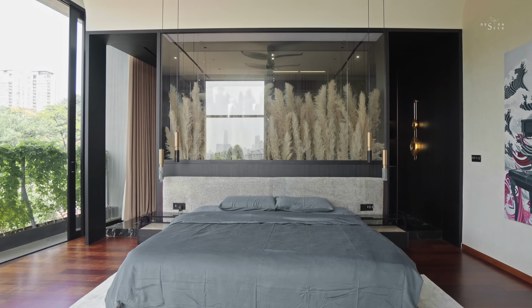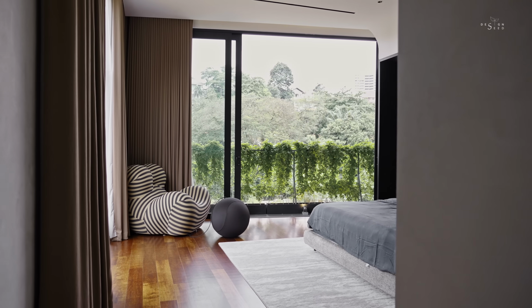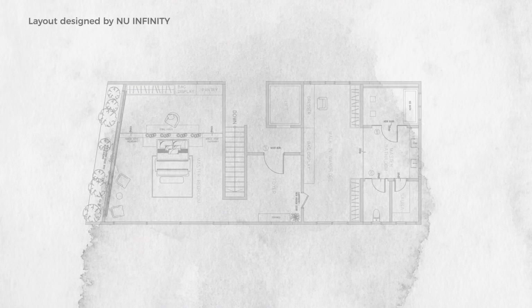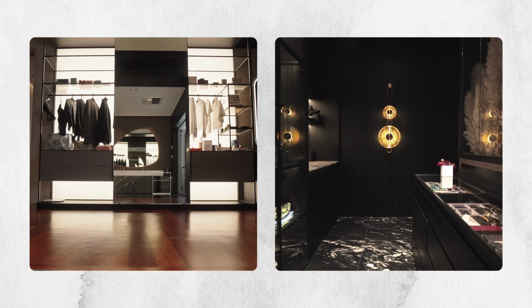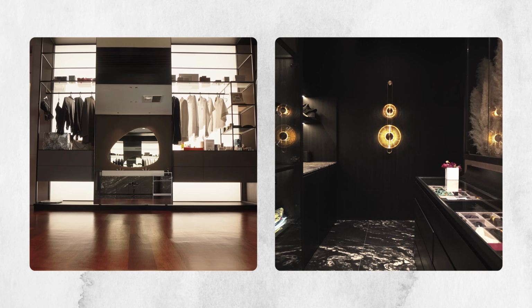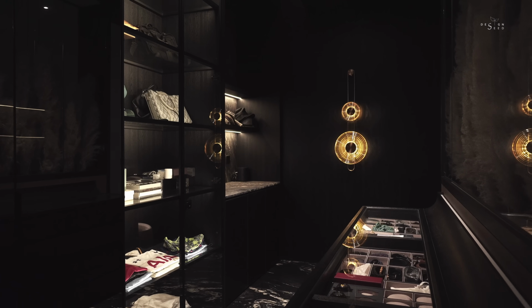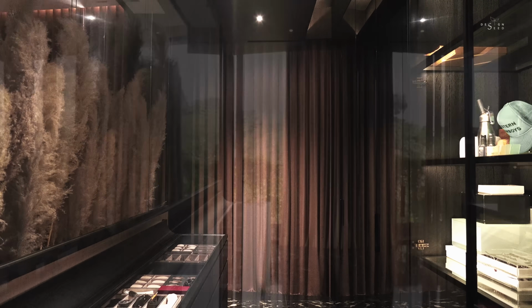For the master bedroom, the challenge now was how to make the space purposeful without losing the sense of spaciousness. So we created separate his and hers walk-in wardrobes for their individual needs. For him, dark marble stages his walk-in wardrobe, defining the space without the need for walls. A glass wall for the headboard maximizes natural light streaming in.